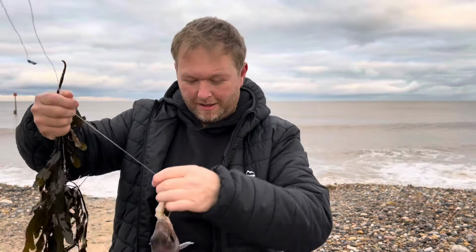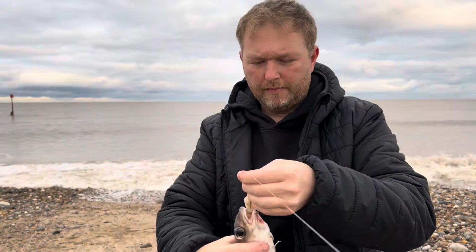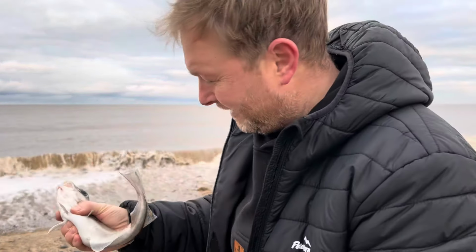That didn't take long, did it? Little haddock. Not a bad size one actually. A bit of weed as well. Right, let's get this back and get something else. Saves a blank.